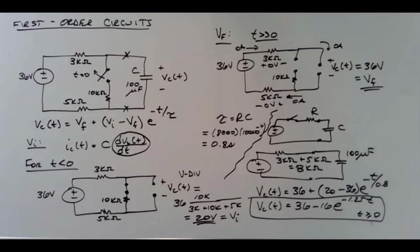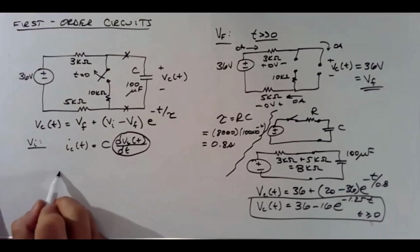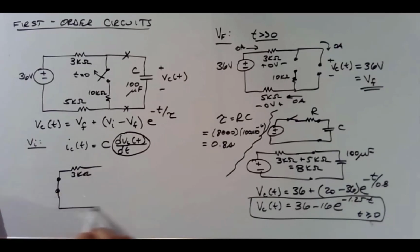So why didn't I include the 10 k ohm resistor when getting the equivalent? Let me draw that out. Let me write that over here. I can delete this here. So I'm calculating the equivalent resistance of this. The source is at 0 volts, 3 k ohms, 10 k ohms. That's not connected to anything, right? The switch is open, and down here I have 5 k ohms. Okay, so I don't include the 10K.